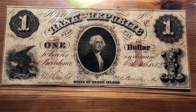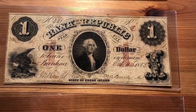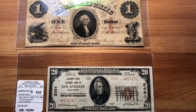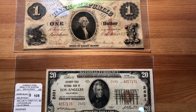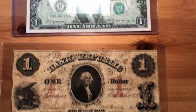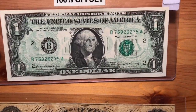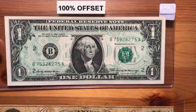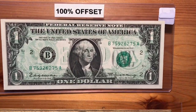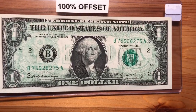And finally, guys, what I really wanted to show you. But what I was really excited to get, these two are what I went to the show to get, and I was able to complete my set with that. So I'm very proud of that. But what was cool was, as I was walking around, I came across a dealer who had a bunch of error notes. And I was looking at them, and I'm like, holy cow, this thing just really struck me as neat. Take a quick look at that, guys.